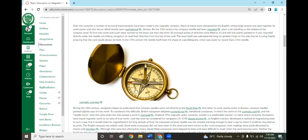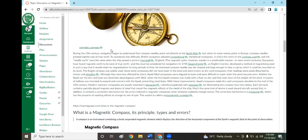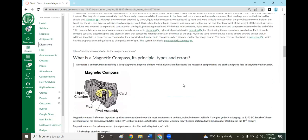Before, it looks just like this. However, this kind of magnetic compass that you see on my screen is typically used right now in land navigation. Again, historically, just read on the 15th century and everything. So what is a magnetic compass? Its principles, types, and errors.